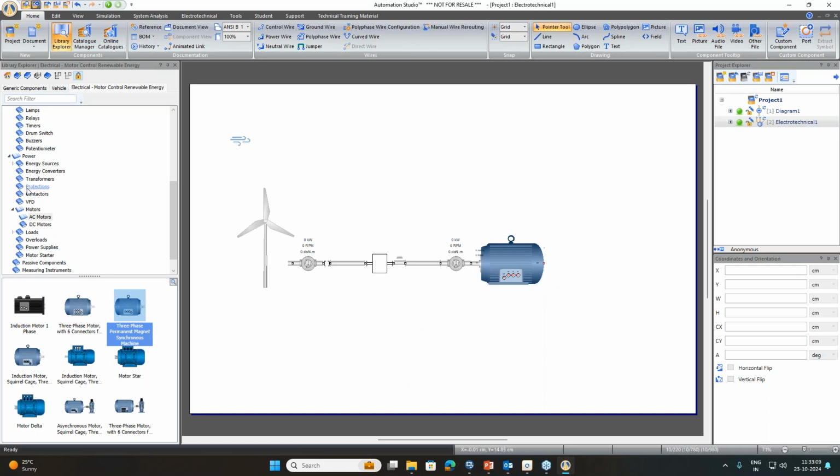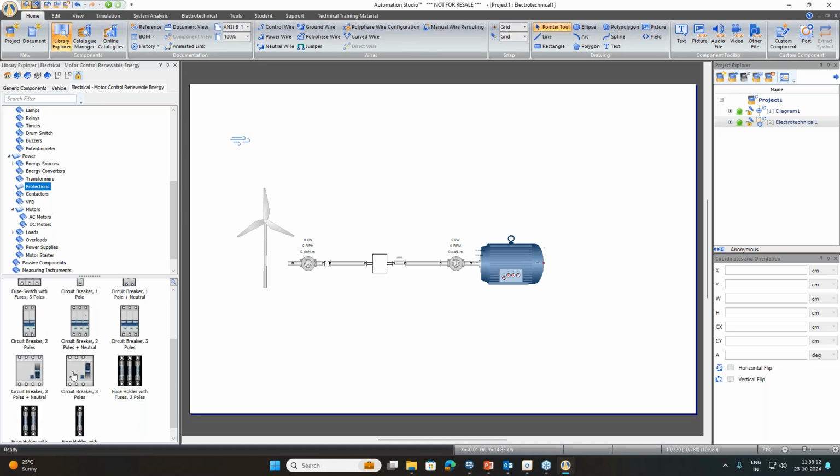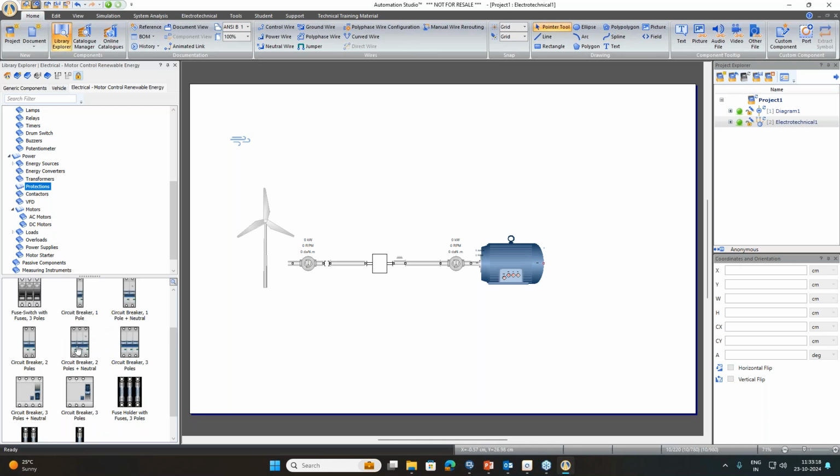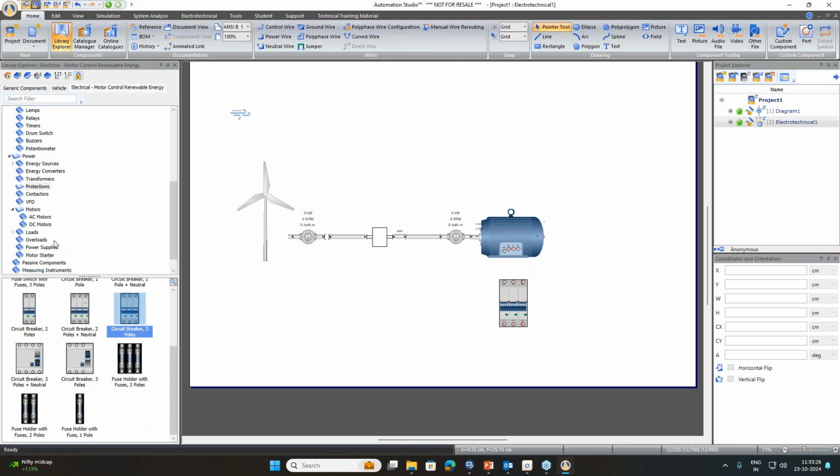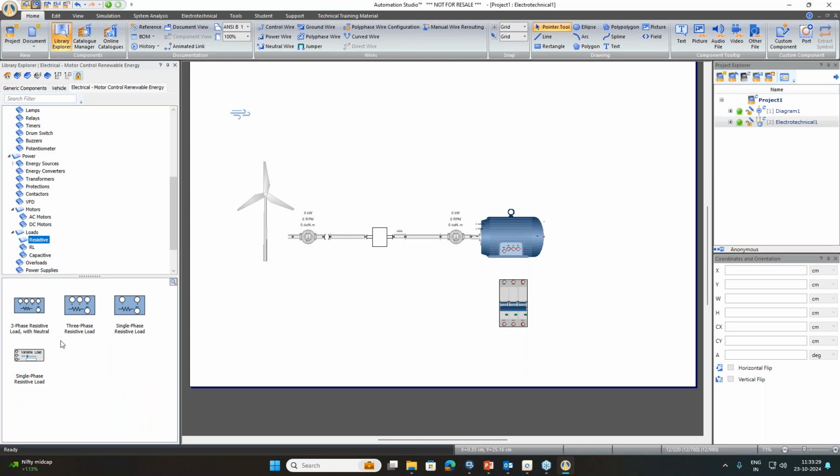Now we will take one protection device. From protection, we will take the circuit breaker 3 pole. We need one load from resistive load, a 3-phase resistive load. Here we have taken all the components which we have required. Now we will connect this circuit.